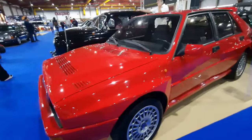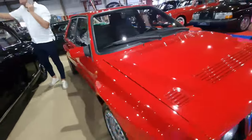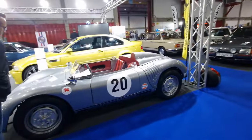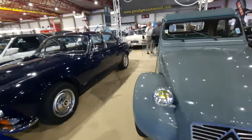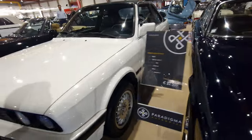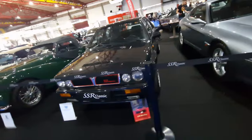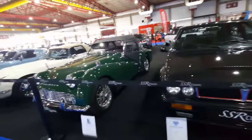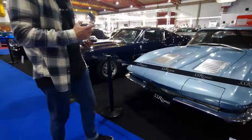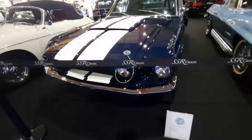And here's one of my favorites, this one. Look at these cars, yeah. But then we'll see those on the way up again. So this all the Delta Integral, these are quite expensive, these, yes. Look, these are very nice. This is the one I was going to get years ago. Here we have the Shelby.